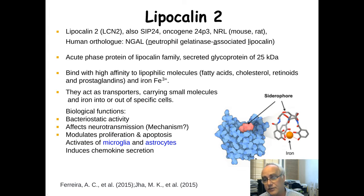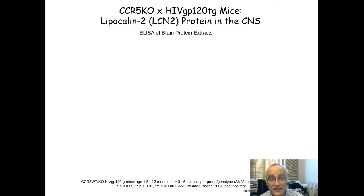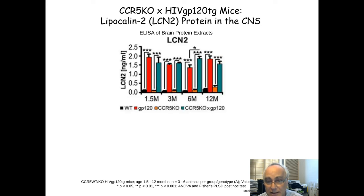On the right side, we see a small model of this, showing how the siderophore, which is a lipid structure, actually forms a kind of cage that can bind iron and is then embedded into lipocalin, which has a bit the shape of a cup. So in order now to study the function of lipocalin in our model, we crossed mice that lack lipocalin with mice that do express gp120. But before I get into this, I do want to show you a little bit more about this lipocalin.